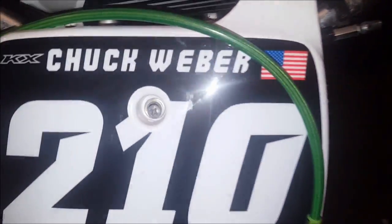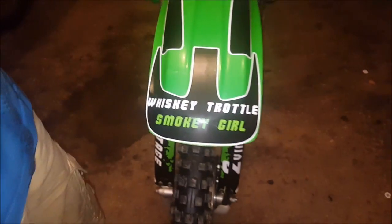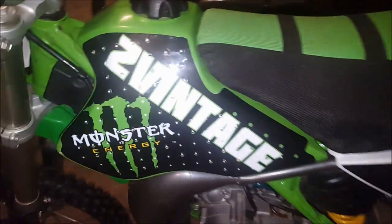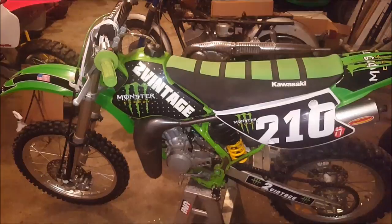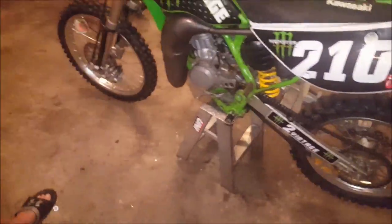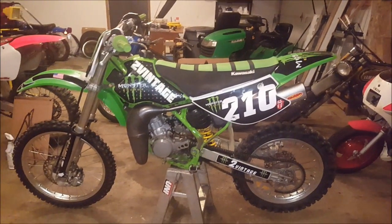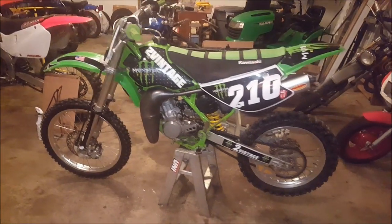This is Chuck Weber. American flag. Whiskey throttle, smoky girl. She is a smoky girl, and Joe likes to do the whiskey throttle. 2 Vintage, Monster Energy. And the 2 Vintage on the side. So this is like the official 2 Vintage channel bike right here. Looks pretty sweet, look at that. Oh yeah, that is a pretty sweet bike. Try the flash once, see if it works. You can't now. No, I can't.